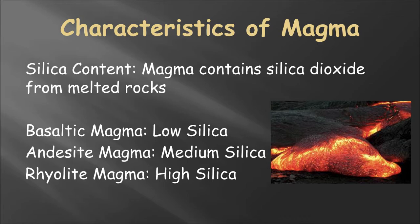Silica comes from silicon dioxide, which is found in crust. As rocks melt and become magma, that silica is within them. Different types of magma have different silica contents. I don't expect you to memorize the difference between basaltic and andesite. These are the three main groups of magma that I'm going to be referring to, but again, you don't necessarily need to memorize these. I'm just showing them to you so you can see a relationship later on.